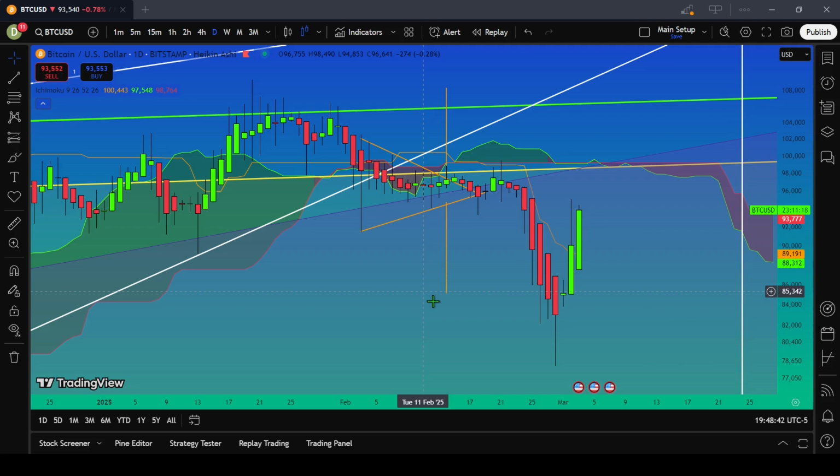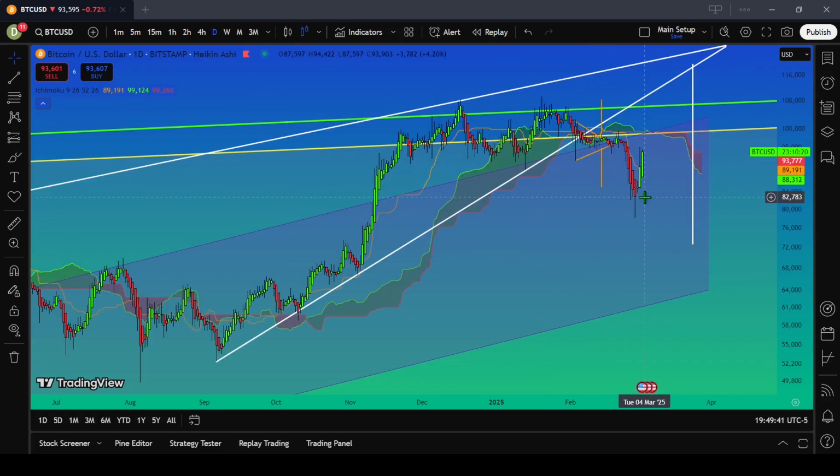However, when we zoom in on the daily, we can see we're actually below Ichimoku cloud resistance right now. So I could see Bitcoin coming back up, potentially retesting around 97 to 98,000, but it has to break that for further continuation to the upside. If it can break 97 to 98K, it kind of opens the door for it to actually head back up and retest this previous support line, probably somewhere around 108 to 109,000.